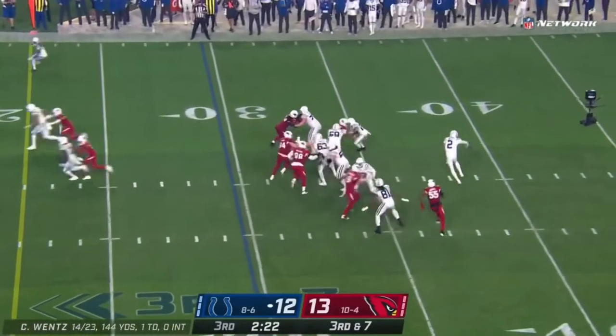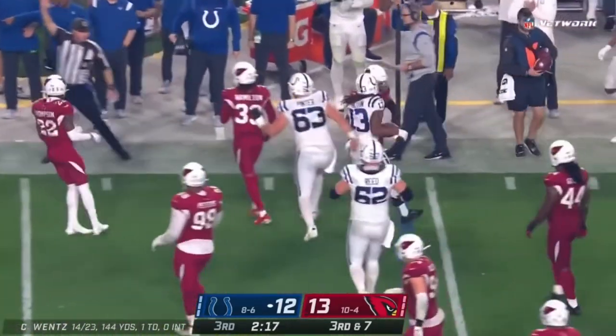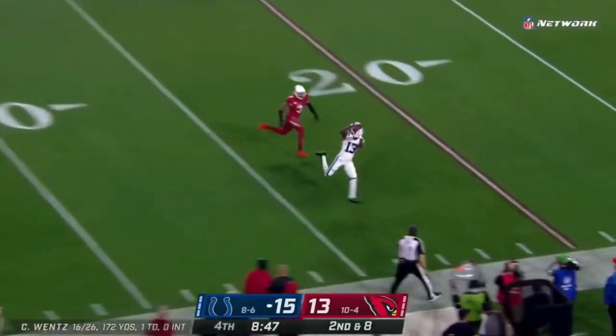Here come the Cardinals. They roll Wentz away from pressure, and he delivers right on the money to T.Y. Hilton. Second and eight, play action. Wentz on the roll. T.Y. Hilton is there.